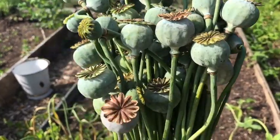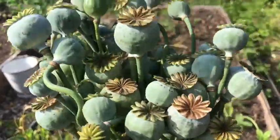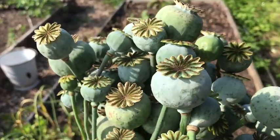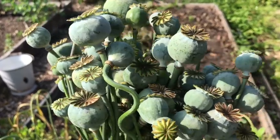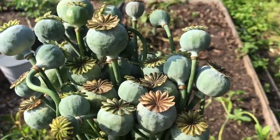But I've been collecting a bunch. This is just from a little area of self-seeded poppies on the other side of the garden. I've just picked them all, or cut them all. I'm going to hang them up to dry.